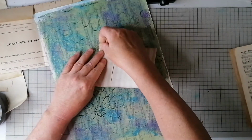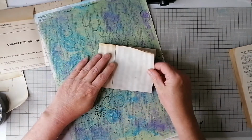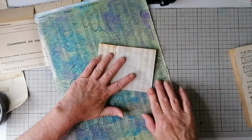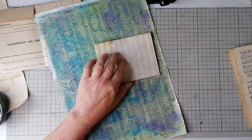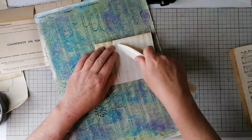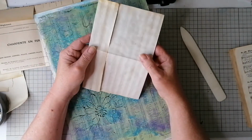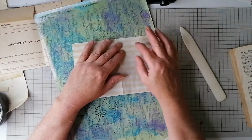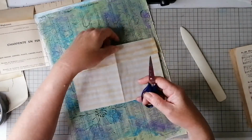So let's just carefully fold this. Come on, behave. Trying to remember, yeah, she did do some collage work, didn't she? And this will definitely need some, so we'll do some of that as well. So let's just get these folded first.